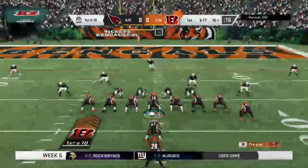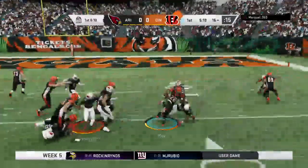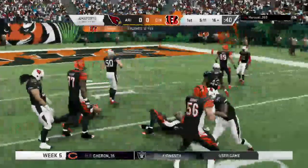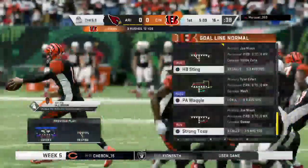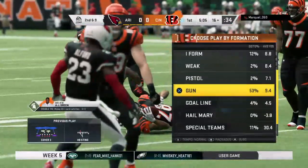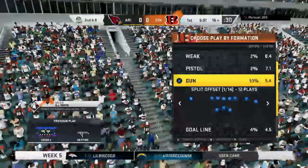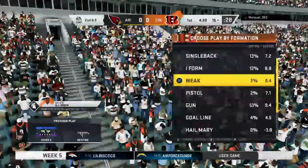They come up 1st and 10 at the 16. Dalton with a give here to Mixon. And he's eaten up at the line of scrimmage. Might have gotten a yard down to the 16. Absolutely love the effort there. The ability to flow from his inside spot and stop that one at the line of scrimmage. Nice linebacker play.